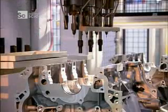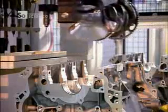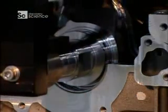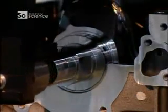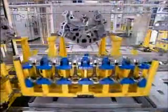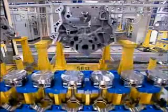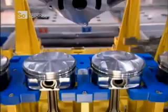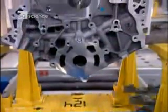Back on the engine assembly line, the engine blocks are still upside down. A robot lubricates the 4 bearings on which the crankshaft will turn. Then it drops the crankshaft into position. The pistons come next, 6, because these are 6-cylinder engines.